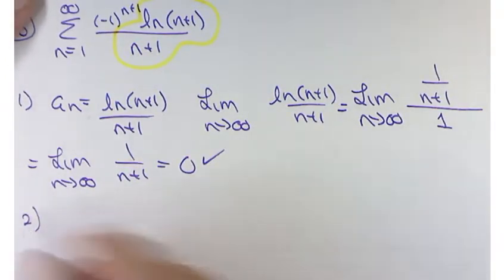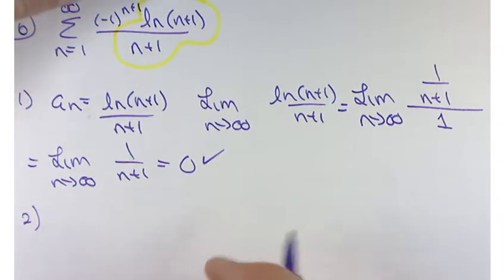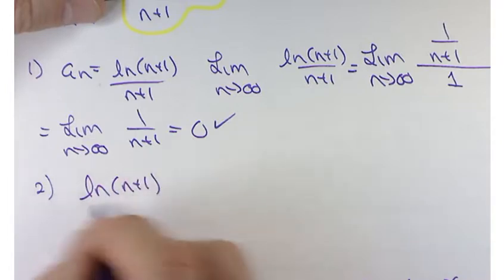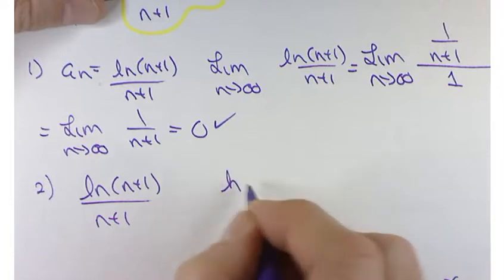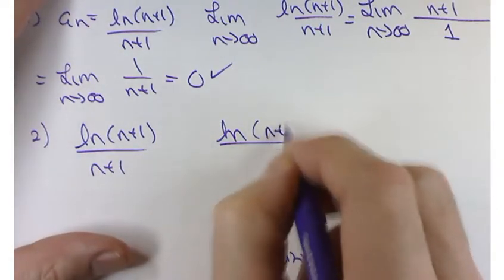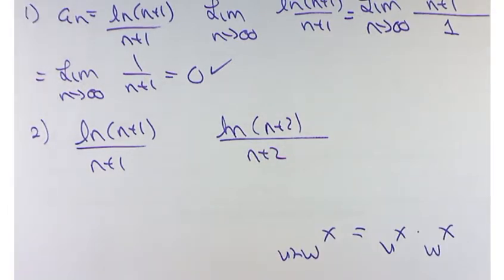And you can see that by comparing a sub n and a sub n plus 1. It's probably a bunch of ways you could use a derivative if need be. But let's see. Let's compare ln of n plus 1 over n plus 1. Ln. What's the next term going to look like? Ln of n plus 2 over n plus 2. Not really that easy. What do I do here? Plugging values in a calculator kind of verifies it for some finite values, but I don't think it proves it. So let's see, what could we do here?